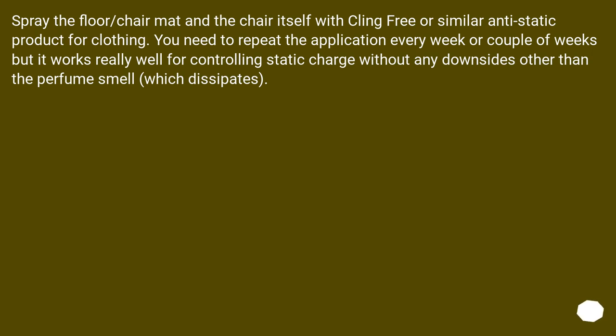Spray the floor/chair mat and the chair itself with cling-free or a similar anti-static product for clothing. You need to repeat the application every week or couple of weeks, but it works really well for controlling static charge without any downsides other than the perfume smell, which dissipates.